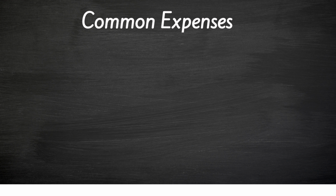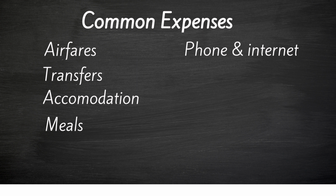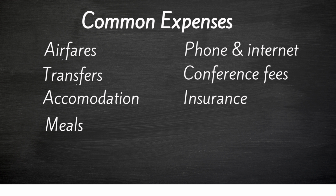Let's look at some common expenses: airfares, airport transfers, accommodation, meals while traveling for business, incidentals like phone and internet, conference fees, and business-related travel insurance. But remember, these are deductible when they have a business purpose. Stick with me, and I'll explain that in more detail.